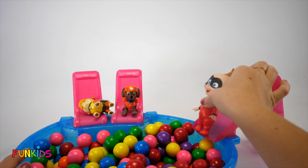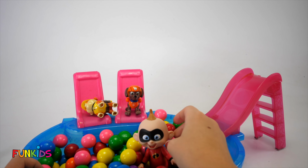Yeah! Slide down the slide. Woo! Wow, that looks like a lot of fun.